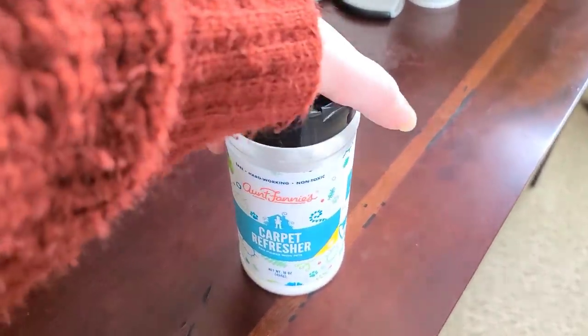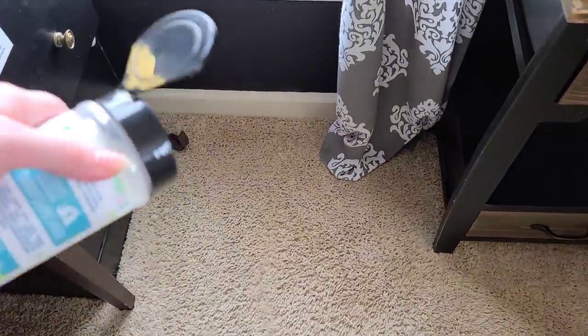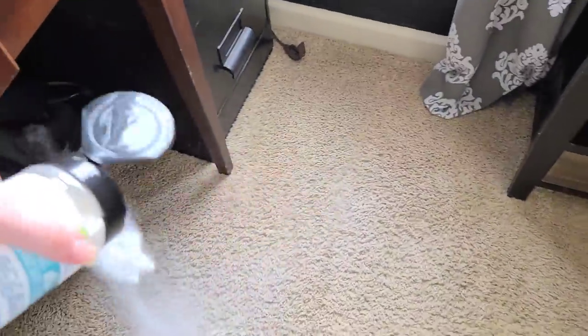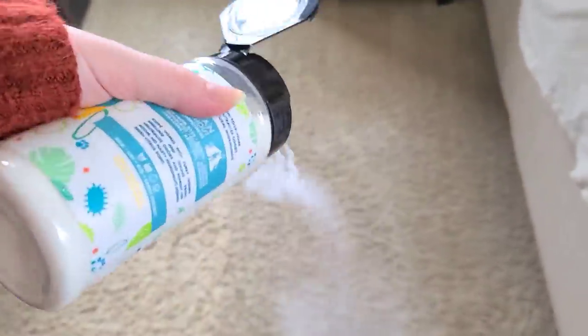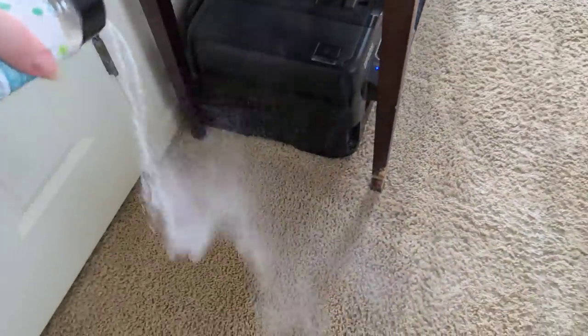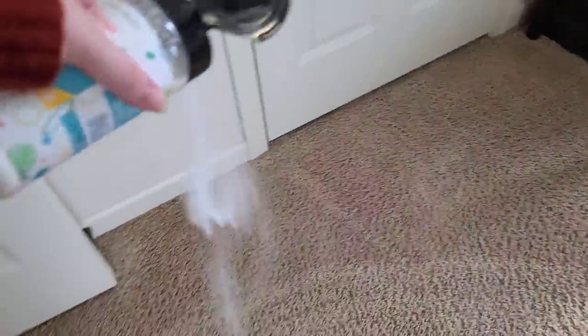So this Aunt Fanny's Carpet Refresher is one of my favorite products that I use on my carpet. I don't use it all the time. Often I just use baking soda. However, I do really like this. It's pet and family friendly, but it gives the whole carpeting just a clean and fresh smell. So I love using this about once a month, and I'll just sprinkle it on and let it sit for a couple hours and then come back later that day and vacuum it all up.